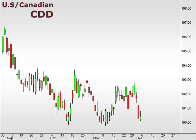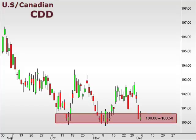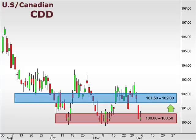Next up, the CDD, the U.S. versus the Canadian dollar. Well, the CDD failed to break higher, dropping back to test this 100 level over a two-day period. Now, we expect a bounce this week. However, the CDD will have to overcome considerable resistance at 101.5, 102 in order for us to be comfortable and confident of a possible continuation higher for the U.S. dollar.